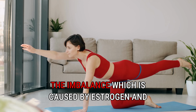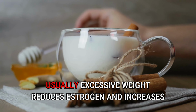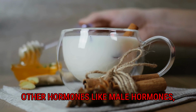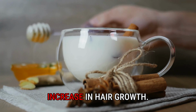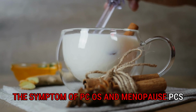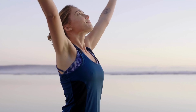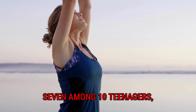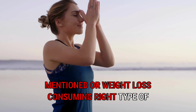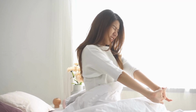Your weight can reduce the imbalance, which is caused by estrogen and testosterone. Usually excessive weight reduces estrogen and increases other hormones like male hormones, testosterone, leading to an increase in hair growth. It can also be the symptom of PCOS and menopause. PCOS has been escalating so much that it now happens in 7 among 10 teenagers. You can balance hormones by these foods which I have just mentioned, or weight loss. Consuming the right type of diet, focusing on all appropriate nutrients is very important.